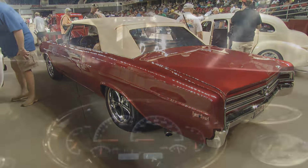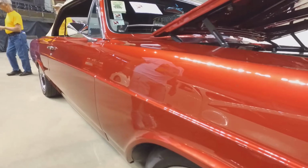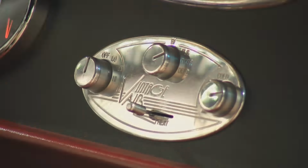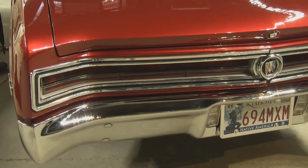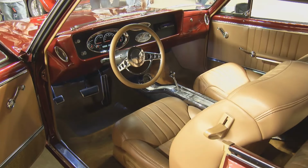The gauges are updated because they're analog and they're just better than the old originals. And we'd like to keep the outside as close as we could to stock, but we like the conveniences of air conditioning and all the other stuff. We didn't have a guide. And my husband had to figure out, okay, this goes here and this goes there and this fits this. So it was just like a big jigsaw puzzle.